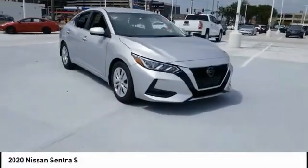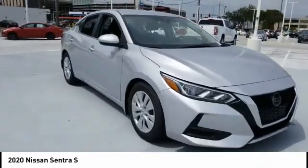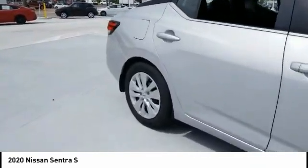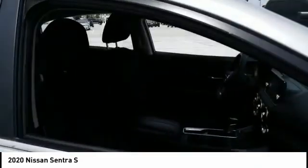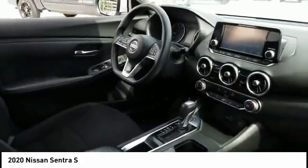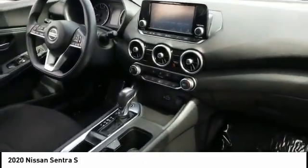Come test drive the 2020 Sentra. With its spacious and versatile interior and stellar fuel efficiency, the Nissan Sentra is the obvious choice for anyone who wants to enjoy a stylish and comfortable ride. This vehicle has less than 30,000 miles.